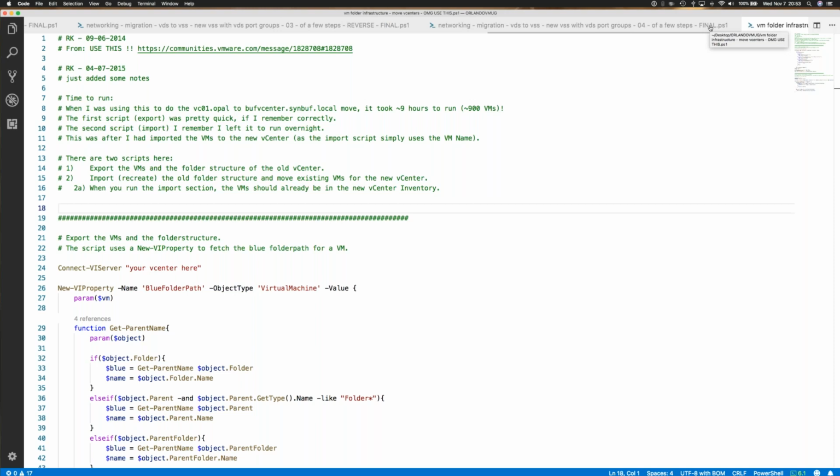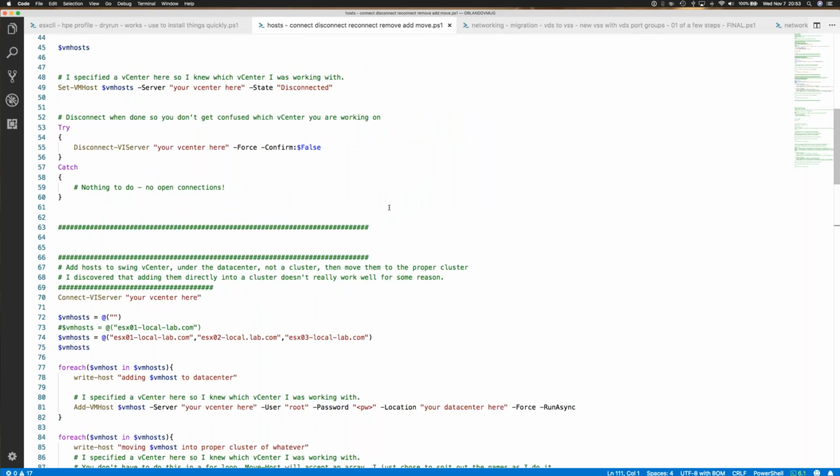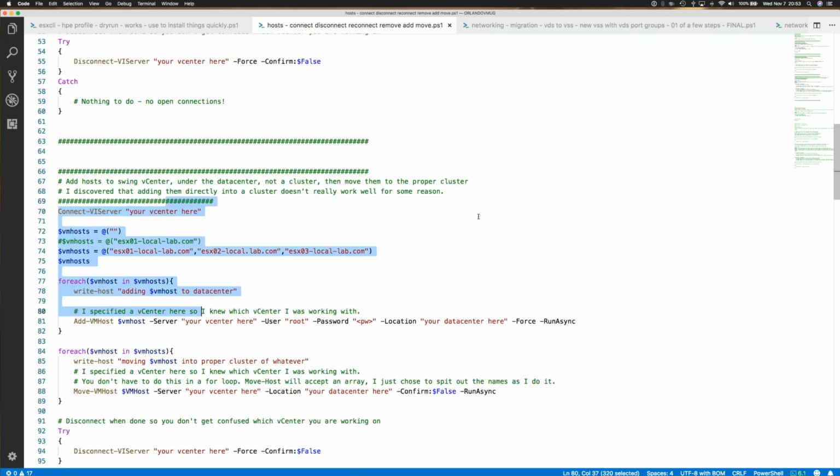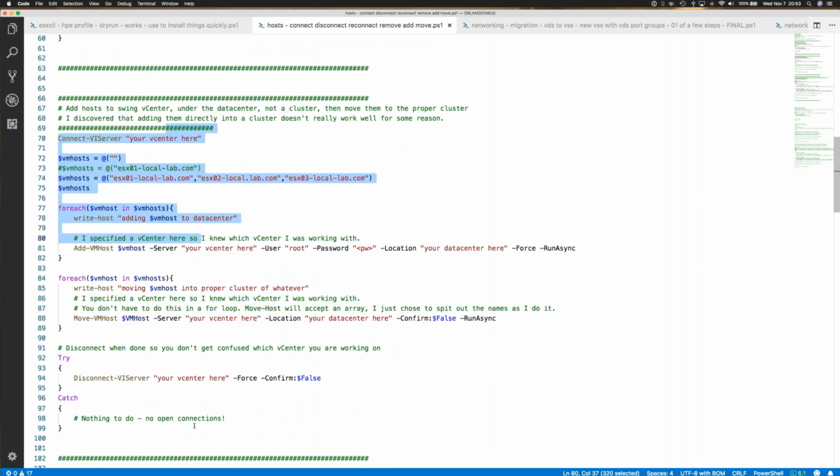And then now we can disconnect our VMs from our old vCenter. I just set up a little script to disconnect your VMs from your old vCenter and import them into your new vCenter with whatever passwords you want to use and things like that. I'm doing a disconnect for each vCenter because I was doing multiple ones, and it's just a very basic script that pretty much anybody's seen, and it can be run as is with clear credentials or a credential file.